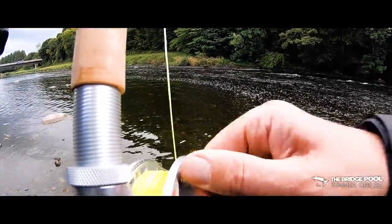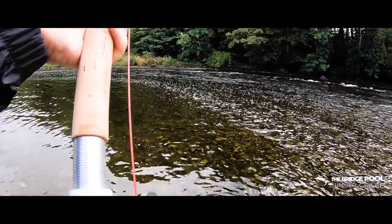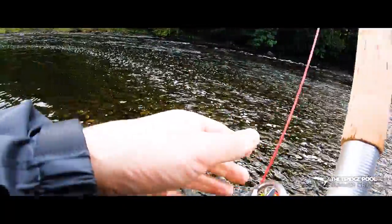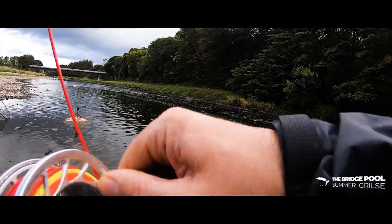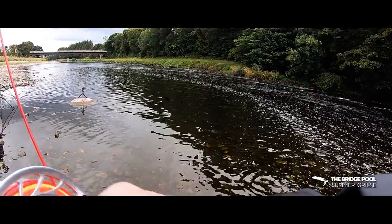The line is a second generation shooting head from Scott McKenzie. It's still a full floater and I've kept a floating poly leader. I've dropped the fly size down to a size 14 silver stoat's tail. I'd say that most viewers will recognise the bright red colour of the G2 line immediately. In my view, it's iconic for a fly line and one of my favourite profiles.